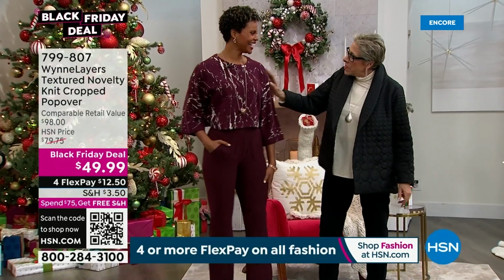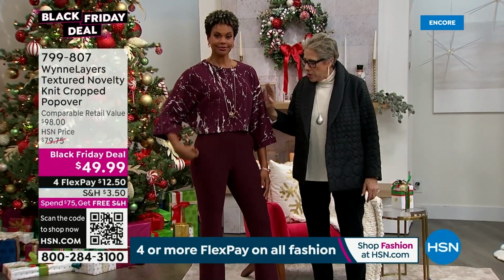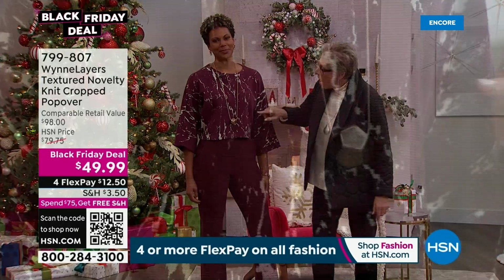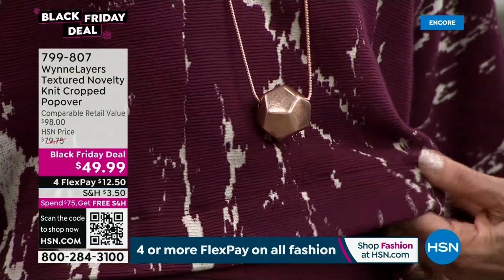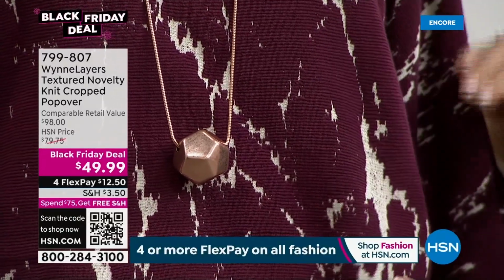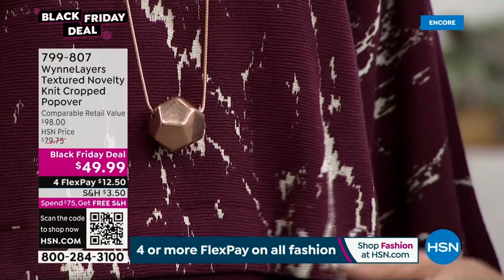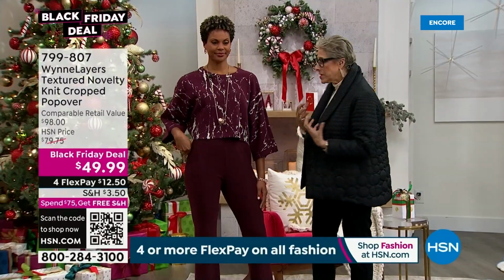But I love the burnout on this. Do you realize what this fabric is? Can we come in super close? Because I want you to see how flat her stomach is. It's so annoying. So this is actually a burnout. First they weave it, and it's almost an ottoman finish, like an ottoman stitch when we do sweaters, and then this burnout, which to me has a marbleized look. I think this is just stunning.